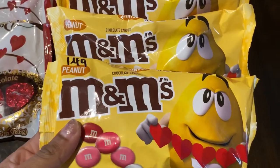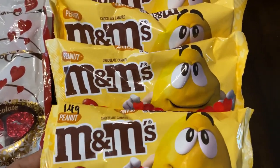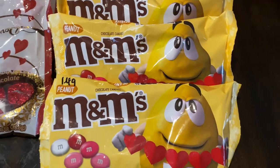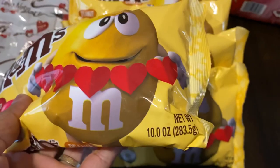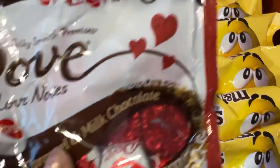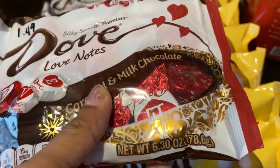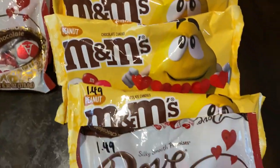I picked up the M&Ms with peanuts and I picked up 8 bags of these and these were each $1.49. So this is another item that I will take out of the bag and put into candy jars and vacuum seal them. They are the 10-ounce bags. And I forgot to show you the size bag of the Dove. So it's 6.30 ounce. It's a smaller bag in comparison. This is what it looks like.